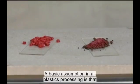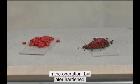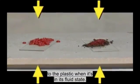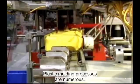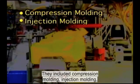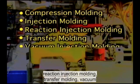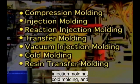A basic assumption in all plastics processing is that the raw material will be made fluid or plastic at some point in the operation, but later hardened. To be classified as a molding process, force must be applied to the plastic when it's in its fluid state. Plastic molding processes are numerous. They include compression molding, injection molding, reaction injection molding, transfer molding, vacuum injection molding, cold molding, and resin transfer molding.